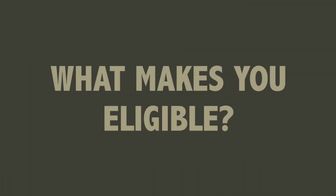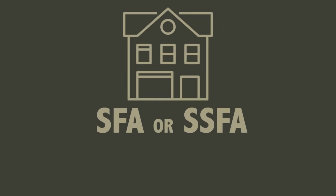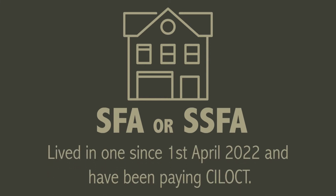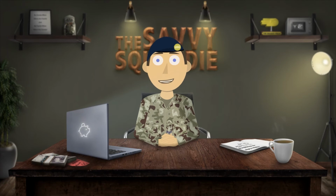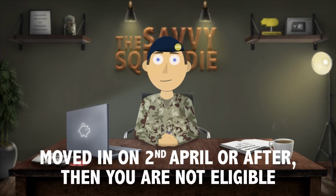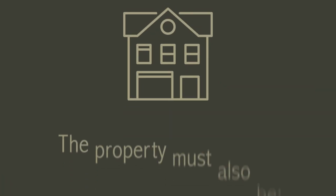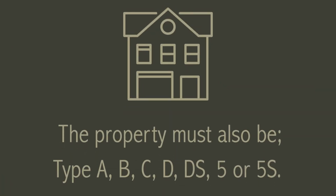What makes you eligible? You have to have been living in service family accommodation or Substitute Service Family Accommodation since the 1st of April 2022 and had to have been paying CILOCT. If you moved into SFA or Substitute SFA on the 2nd of April or after, then unfortunately you are not eligible. The accommodation you live in must also be either type A, B, C, D, DS, 5 or 5S. Anything else, then you are not eligible.